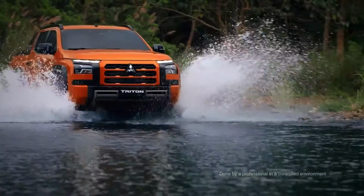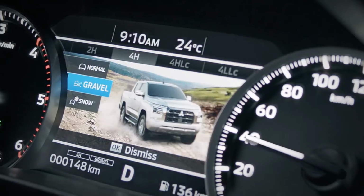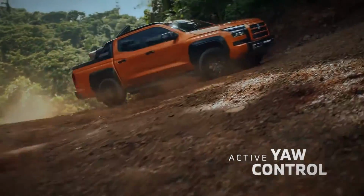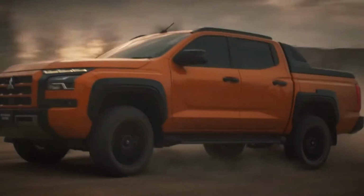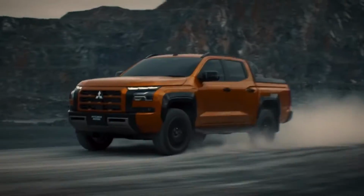No-frills workhorse: farmers, construction workers, those needing a tough, reliable truck without fancy gadgets. Adventurers on a budget: the Triton's off-road capability could appeal to overlanders who don't want to break the bank.